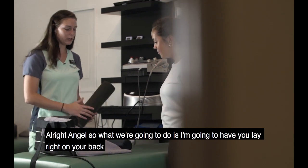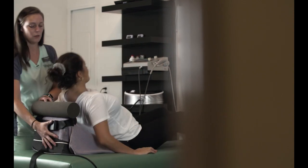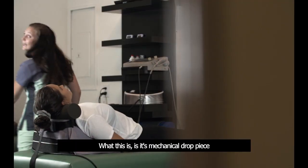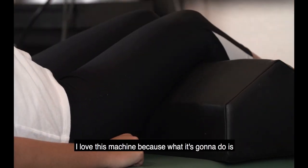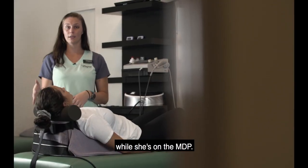Alrighty, Angel, I'm going to have you lay on your back here with the crook of your neck right over this nice little cushion to make you comfortable. Okay, I'm just going to scoot this under a little bit more. Perfect. This is the mechanical drop piece, or MDP as we call it here in the office. I love this machine because this whole machine is going to vibrate while she's on the MDP.